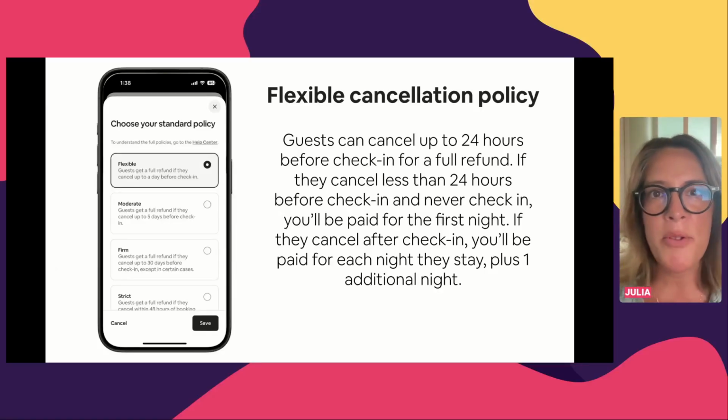This isn't always the most popular cancellation policy, but it can be really useful if you have a listing that's maybe new to the platform, that doesn't have an established reputation. While you build up that reputation, giving guests a little bit more flexibility can make it a little bit easier for them to maybe take that risk and say, look, yeah, I'll book this listing.